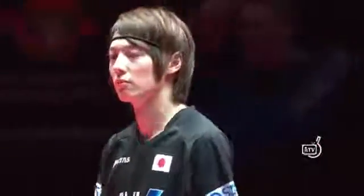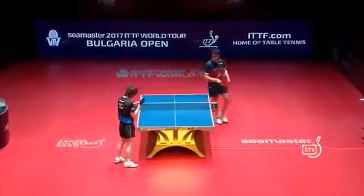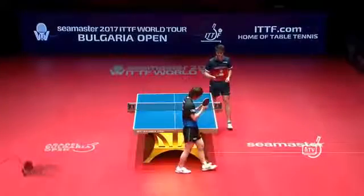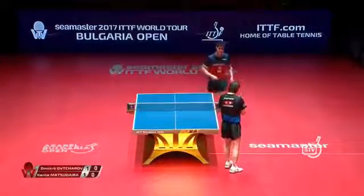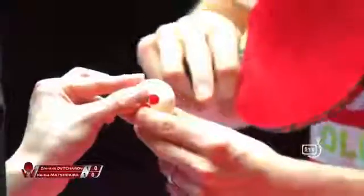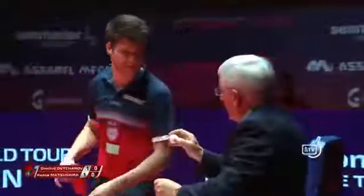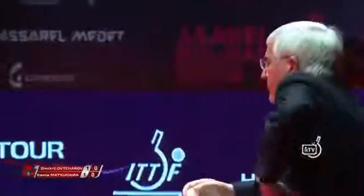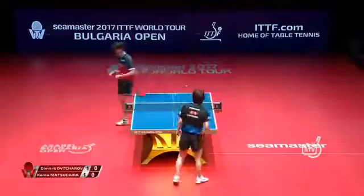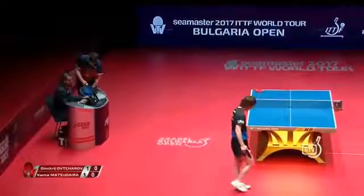Back for game number 3, Dimitrij Ovtcharov winning game 2 11-7 after losing game 1 11-9. Checking for a cracked ball here, Kenta Matsudaira. Usually it's Dima who takes the look, and the inspector comes over, Dr. Dima. See that? See that? We're gonna need to make an incision right here. Doctor, what do you think? Yep. Sounds good. Let's get a new body out here for that ball. Ball transplant, successful. Dima using his sweaty shirt to dry it off.